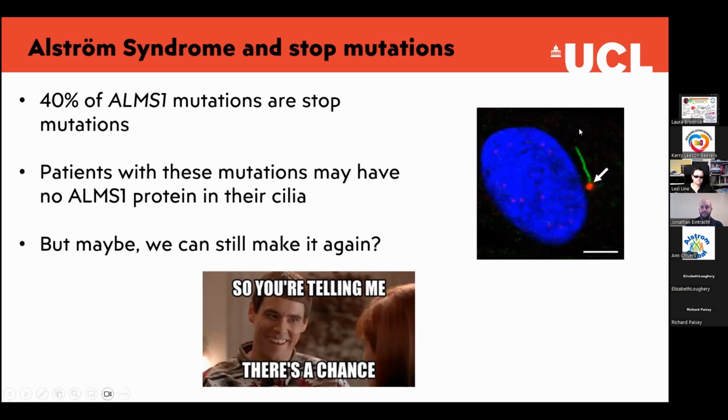this picture on the right is a picture of a cell. The blue is the nucleus, and to the right is the cilium. The cilium is the green string that you can see here, and at the bottom is the ALMS1 protein in red. It's this red dot, at the base of the cilium, and it's kind of like the base of a phone tower connecting it to a grid. So it's essential for it to maintain its connection and to be able to interact with other cells in its environment.